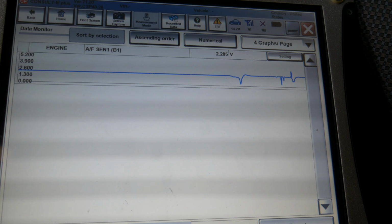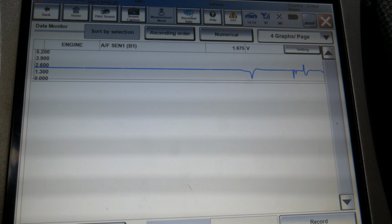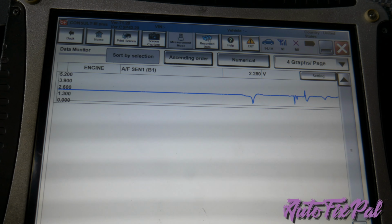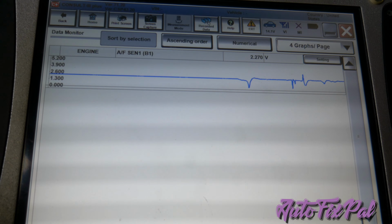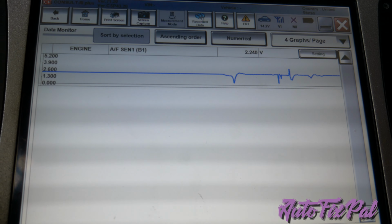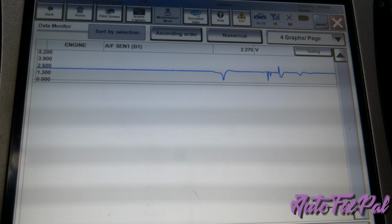Alright, so what we're looking at right now is the data for the air fuel ratio sensor after it has been replaced. And as you can see, it's much smoother. There's no large fluctuations up and down. The first few blips in that data stream are from me starting the car. It went rich for a little while and then it smoothed out, and I guess the second two blips were just the computer running some diagnostic checks. But as you can see right now, the data stream is a lot smoother, and there's no issues with the air fuel ratio sensor whatsoever.